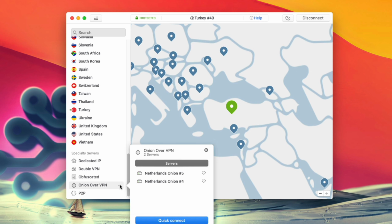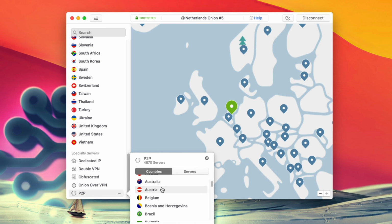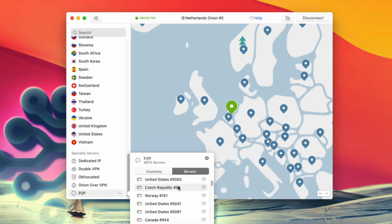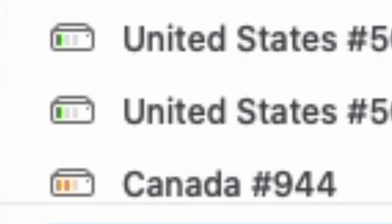Onion over VPN is similar to double VPN, but instead of going from one VPN to another VPN, it goes over the deep web Onion's network through a VPN server. Then there's the final P2P server, which gives you the best speed available for peer-to-peer or torrent downloads. And a little pro tip, if you look really closely, you can see how loaded each server is. In my opinion, these specialty servers are the things that set the two VPNs the most apart.